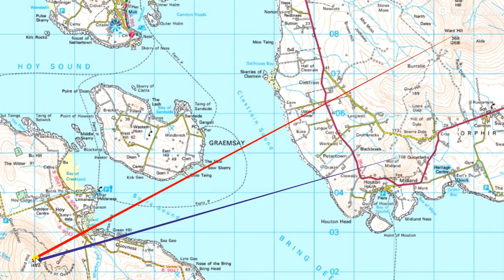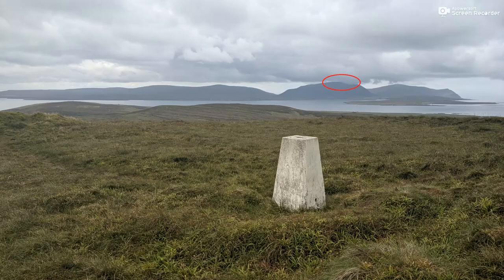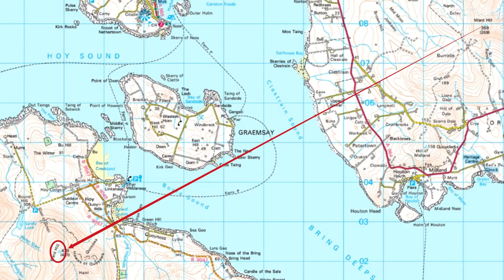So let's have a look at that on the actual photograph. If we were to draw a line from this trig point to the top of Ward Hill, notice how close we get to the island of Grahamsay. If we went in a straight line, we'd be very close to this edge of the island. So that helps answer the question as well. So the answer is that we were looking from the trig point on Ward Hill across the sound here past Grahamsay to the summit of Ward Hill on Hoy.